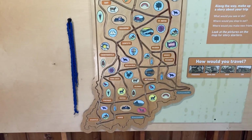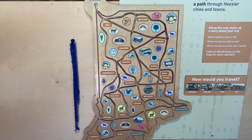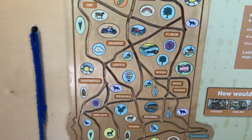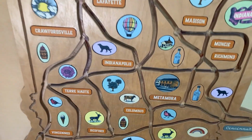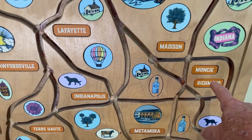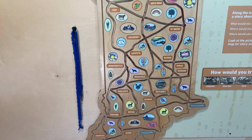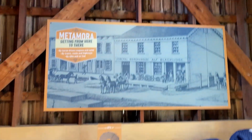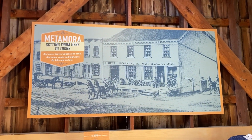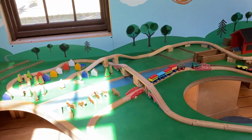You kind of see Indiana there. And you can see kind of where we're at in Metamora is right there. In Richmond, up here is where we're staying. So you kind of get a good idea of the map of Indiana. There's a nice little town here with all kinds of shops and restaurants and, you know, different leather and antique shops and that kind of stuff.